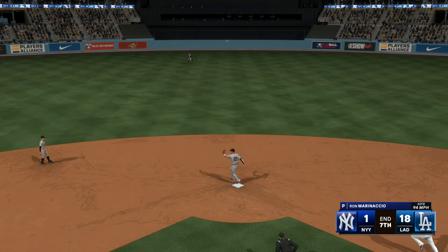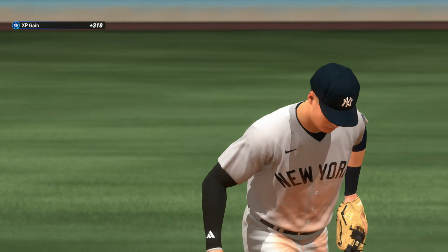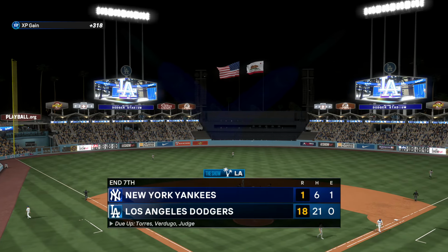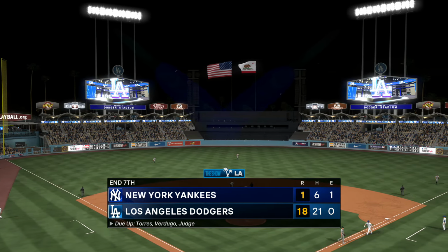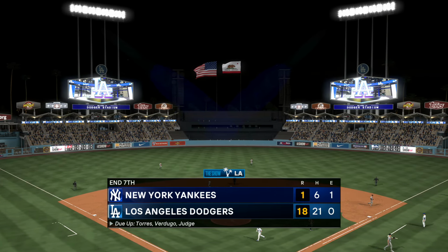Hard hit, left side. Over to Torres. Ends the inning after they racked up a bunch of runs. So it's 4 runs, 5 hits, no errors, and 1 left. We look ahead to inning number 8. LA is on top, 18-1.